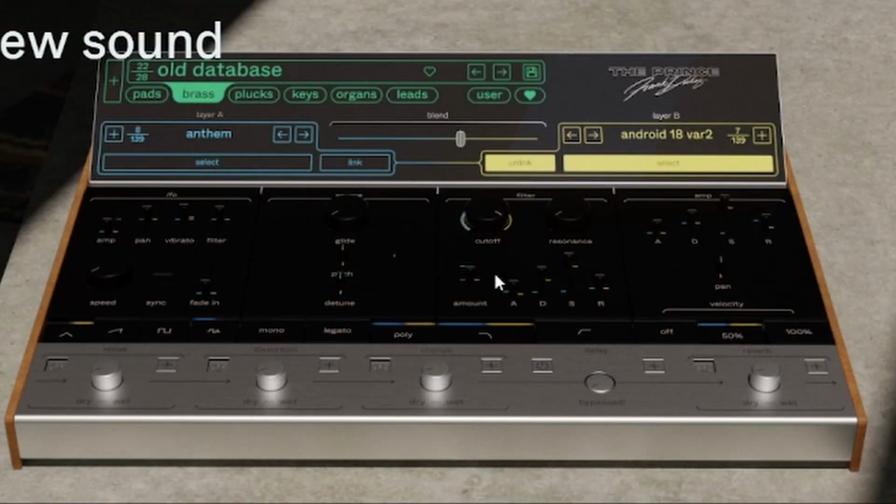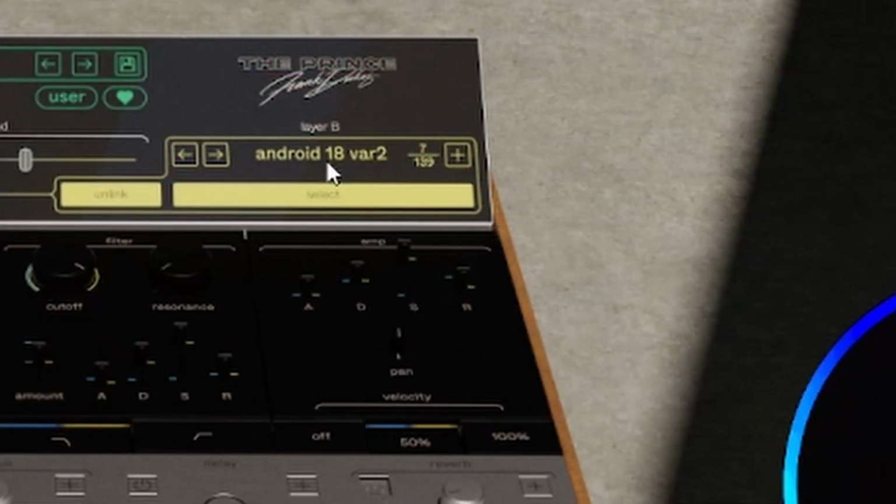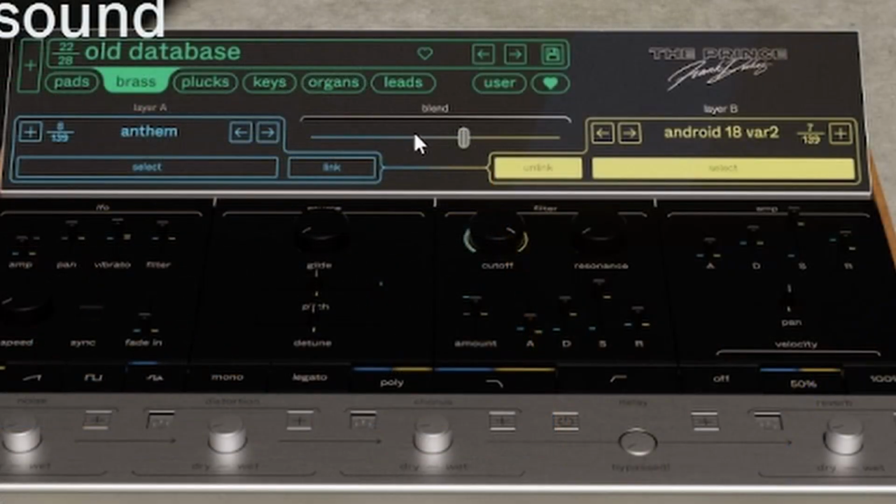Now, just look at the layout of it. You have your pads, brass, plucks, keys, organs, leads. You have a number of different instruments in it. Even with this, you have one layer of an instrument on one side and the other layer of an instrument on the other. So you can make combinations of instruments, a total of 139 different instruments depending on where you're at in brass, and plucks. But you can blend how much of this sound you want to go into the other one. And I think that's cool.